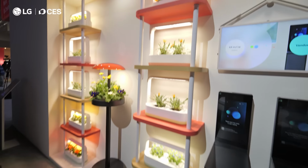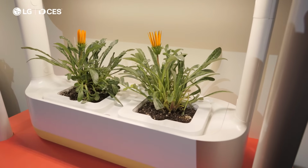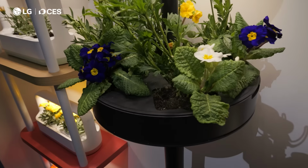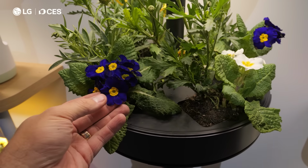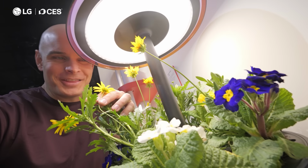My favorite part of the living room situation is these indoor garden units that can be linked up with the AI system. UV planter boxes that can both sit on a shelf or be set up as a perpetual flower pot. These are real plants, by the way, not just set up here for the show. I think they're called a primrose, I'm not totally sure. That's just what my mom said.